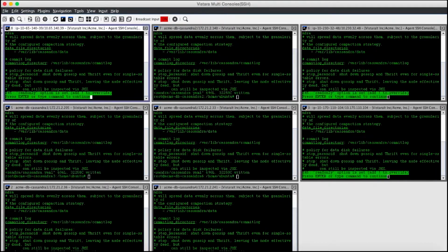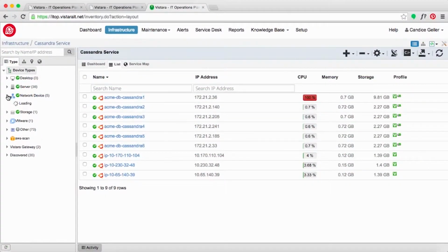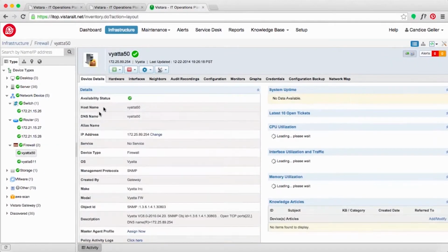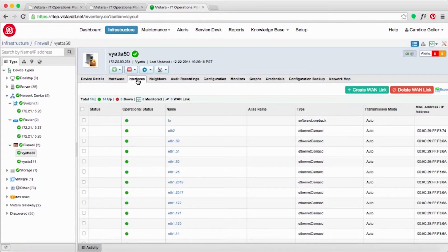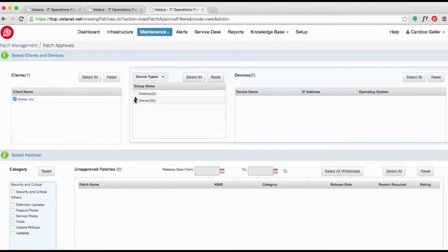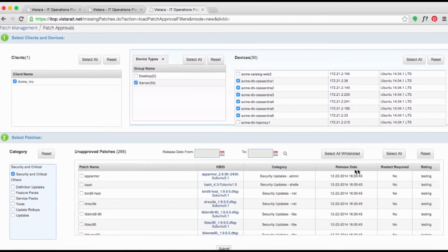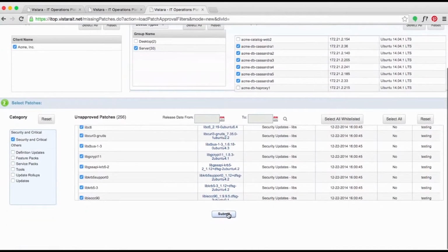The knowledge base article noted a possible network component to the I/O wait issue, so she checks on the network devices to confirm that there are no issues. All clear. Erica checks on patches for the Cassandra servers to make sure that they're up to date. There are missing security and critical patches, and she applies the updates from Vistara.